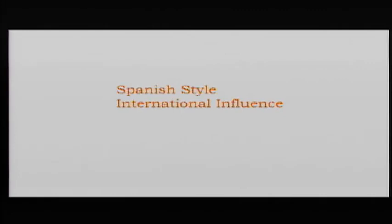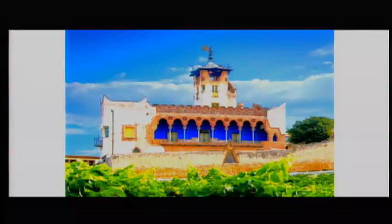Again, the Spanish style had an influence, and I'll go quickly through these slides, throughout the world, especially in the Americas, in Latin America throughout. But in Spain, this was the depiction of a Moorish architecture by Jujol. And he was like Gaudi, he was a crazy guy. He says, okay, I'm going to do a Moorish building. And there you have it. It works, it really does.